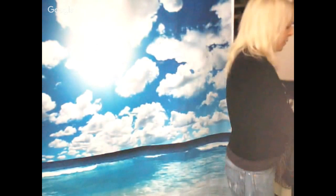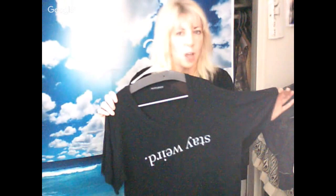I can give you an example of something that I did that on right now, because it's not going to bring a lot of money, but this is Brandy Melville. This is her line, and it says "Stay Weird" upside down. I've been seeing a lot of Brandy Melville stuff in the stores. It makes me think of a mall brand like Forever 21, but it is a little bit better quality, and that's why her stuff does sell a little bit higher.